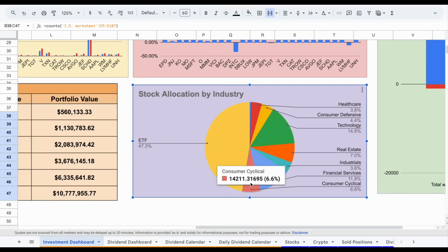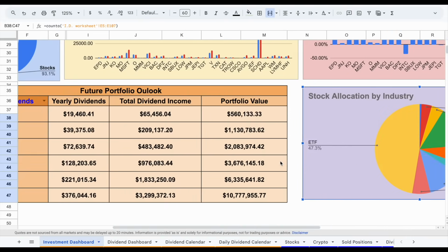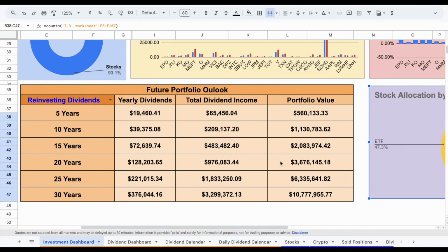Consumer cyclical around 6.6%. We have healthcare 3.8%, consumer defensive around 4.4%. And if we come down here, industrials at about 3.6%. Now, if we look over here, we can see my future portfolio outlook, but we're going to talk about that just a little bit later.